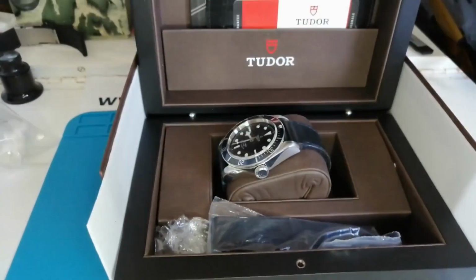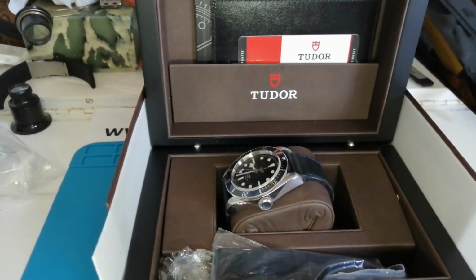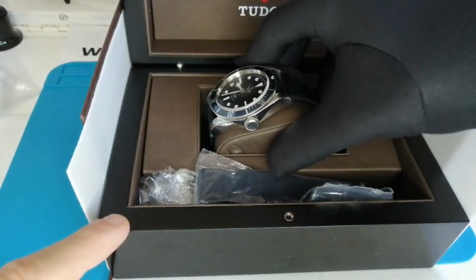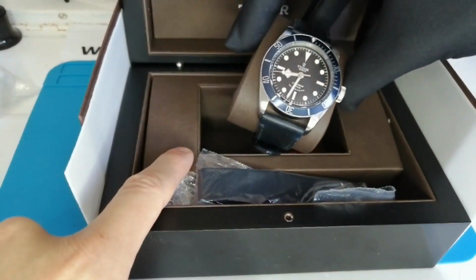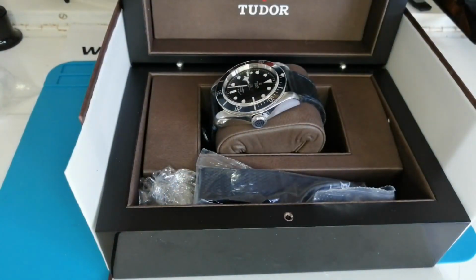Inside we find the holders with the various command papers, a special slot reserved for the bracelet, and of course a small presentation cushion on which you can place the watch. The whole set is really of excellent quality. I myself was surprised. I didn't expect this level of quality.